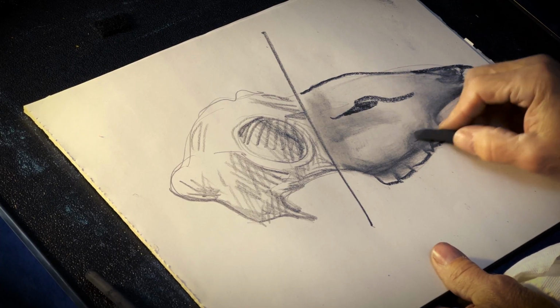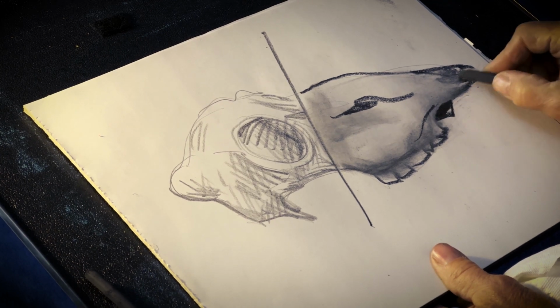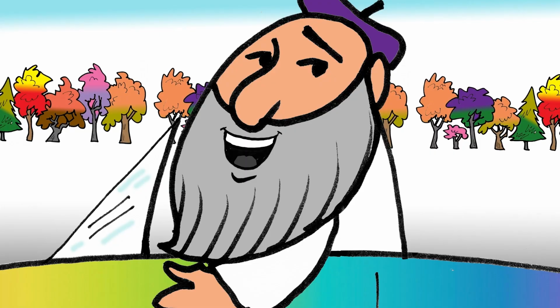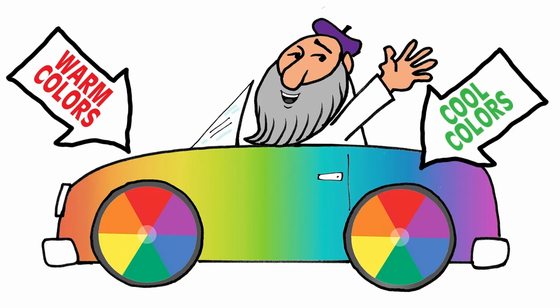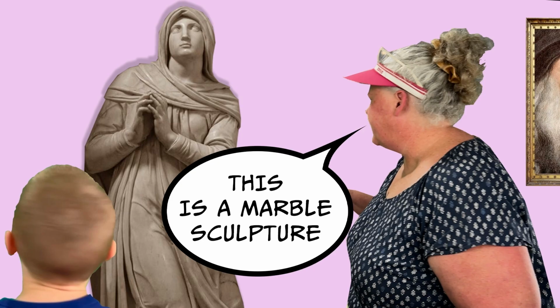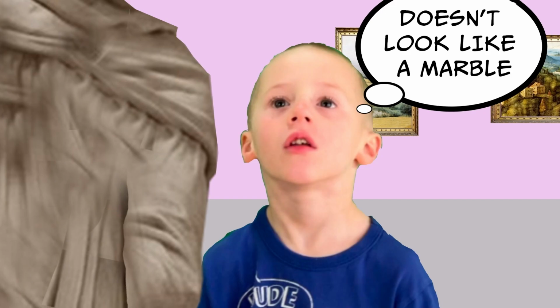Line techniques on one side, and gradated blending on the other. Here comes a car! Hi, Artie! Hi! That sure is a cool color car. And warm color too. Hey, your wheels are color wheels. This is a marble sculpture. Doesn't look like a marble.